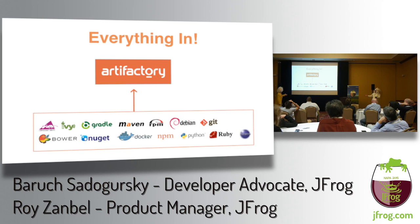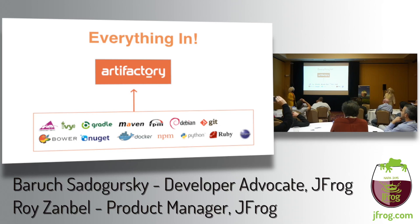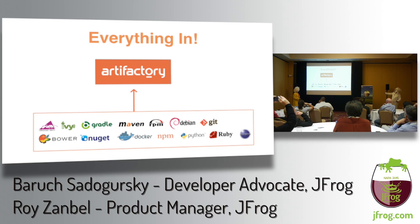So you're already familiar with all the different integrations that Artifactory already supports, with all the different build tools, package management, image management, etc. Yeah, but all this we already have. I don't see any future news here.